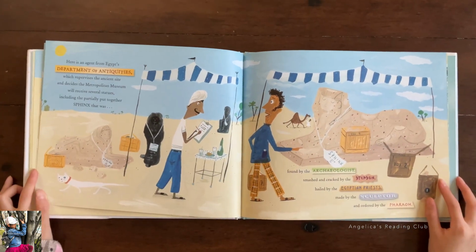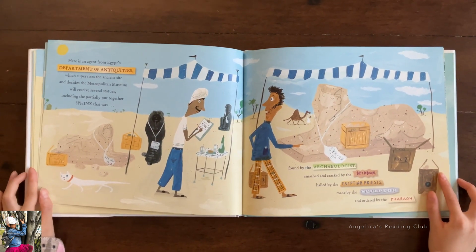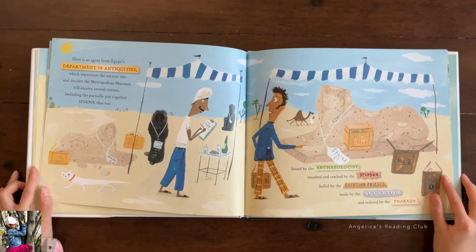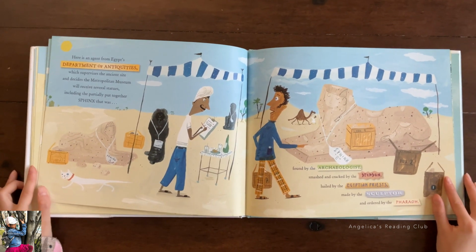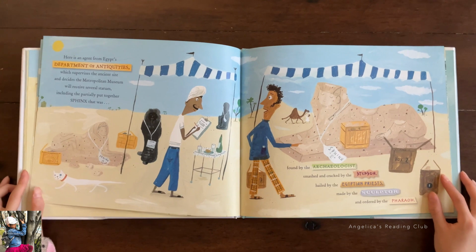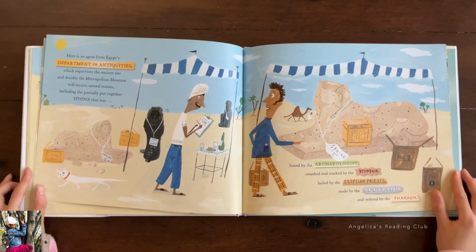Here is an agent from Egypt's Department of Antiquities, which supervises the ancient site and decides the Metropolitan Museum will receive several statues, including the partly put together sphinx that was found by the archaeologists, smashed and cracked by the stepson, hailed by the Egyptian priests, made by the sculptor, and ordered by the pharaoh.